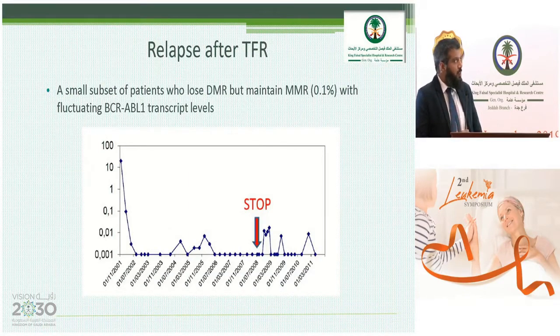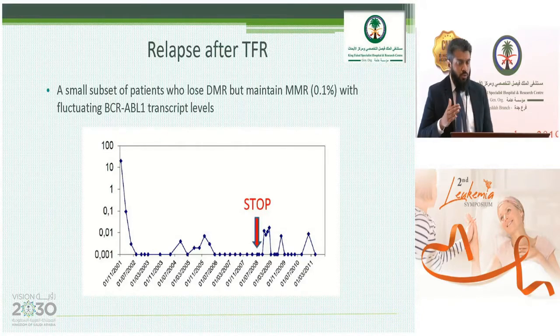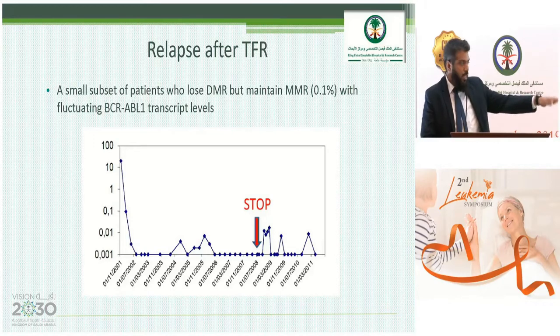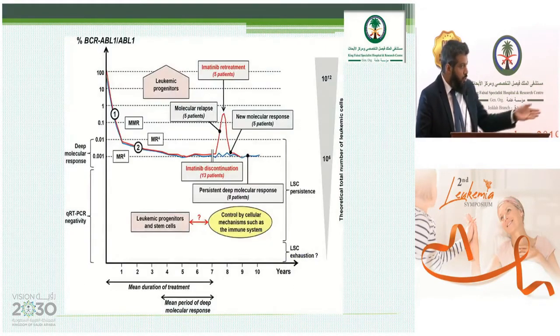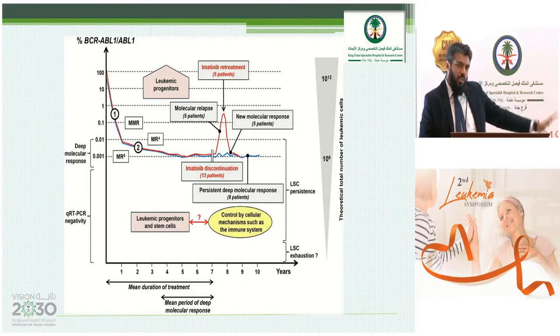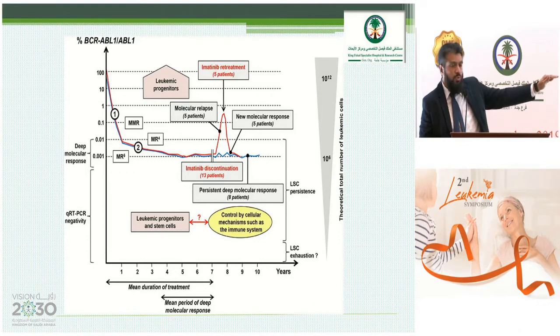So there is a small subset of patients who lose the deep molecular response once you stop the drug, but they might not need restarting the drug because it's just fluctuating. It fluctuates between MR4 and MR3, comes back again, and keeps doing that. This is thought to be due to the fact that even when they reach MR5 levels, you have leukemic progenitor and stem cells present. But the cellular mechanism, such as the immune system, is able to take care of this low level of leukemic progenitor cells and keep it under control, and they can continue to remain off the drug.